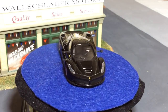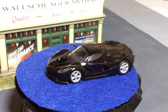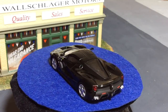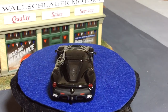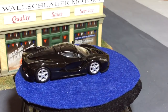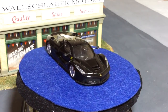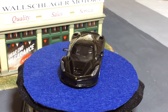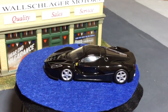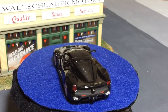One thing I will say about this car is you can buy this car on eBay for like $9 shipped. It is a Kyosho LaFerrari in black. Lens headlights, lens tail lights, rubber tires with tread, prototypical wheels. For $9 shipped is a phenomenal value. It's probably the best diecast car you can get for the price on eBay. And it's a sick looking car. Man, I love it. I love it in black.